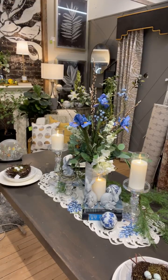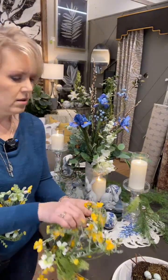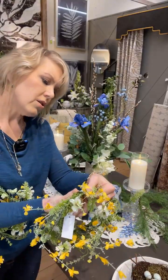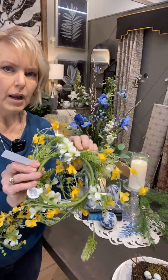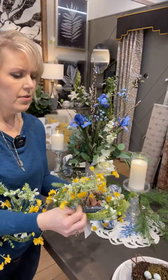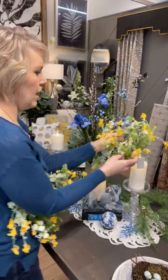There's only a couple left. I wish I had more right away, but they're going to go quick. And these are, what are these called? Anyway, these are the Daisy and Buttercup candle rings. They have a paper wrap base that is about a 4 to 5 inch opening. There's lots of wired parts on these, so definitely lots of shaping happening.